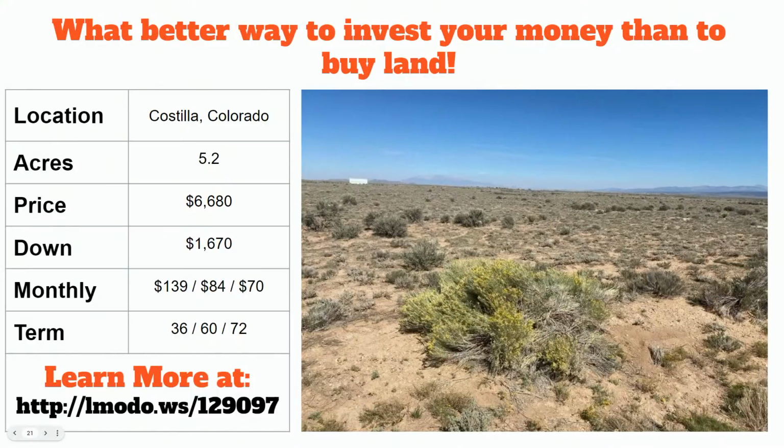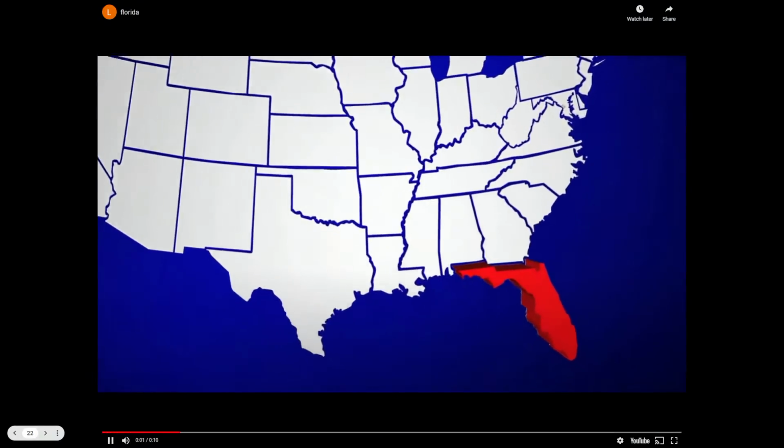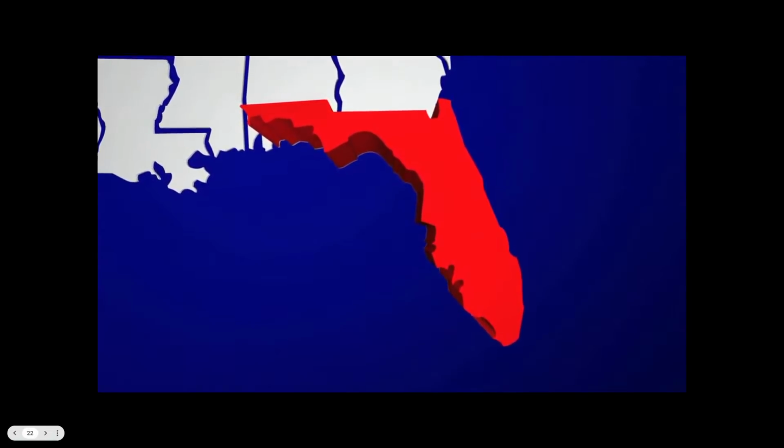All right, here we go. Let's go with our next state here. Next state, we're moving on to my home state of Florida. And let's see what we have tonight in Florida. In Florida, first property tonight is in Highlands County, Florida.